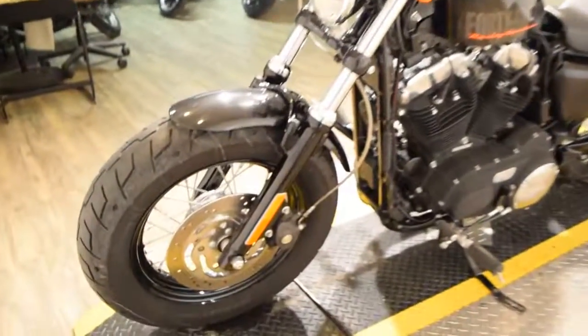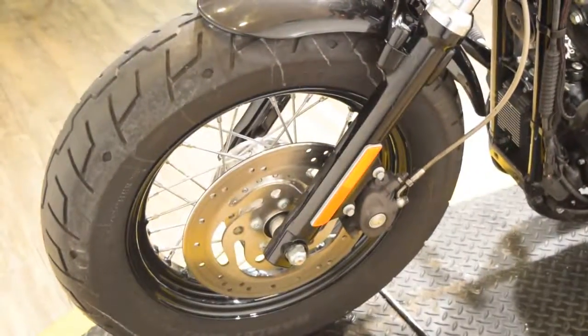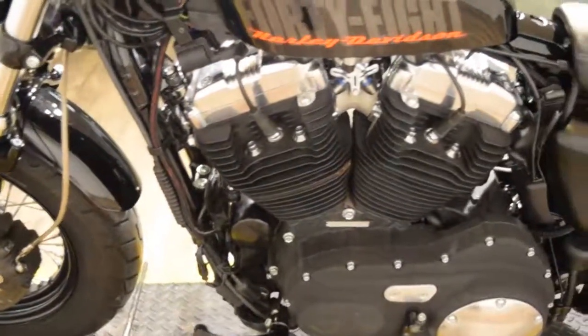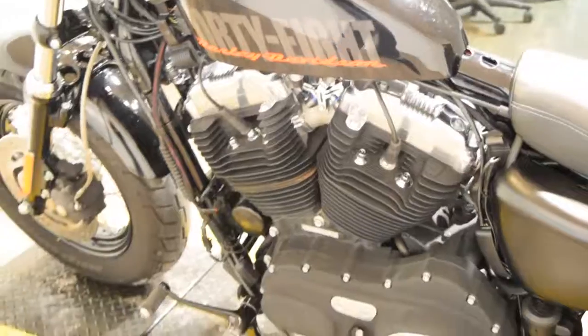If you're interested in this bike or have any questions, give us a call. Our number here is 847-526-0500.